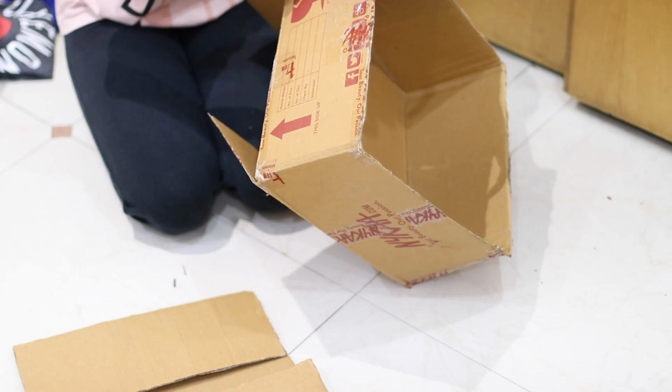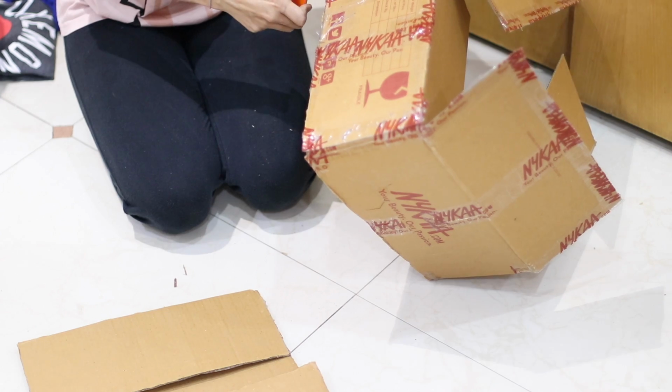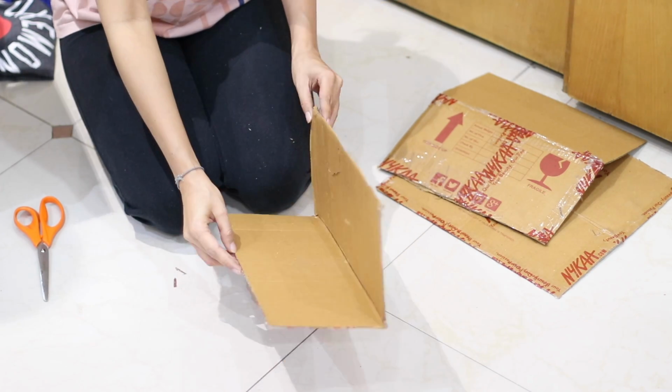Now let's move on to the next DIY that I'm going to use as shelf dividers. Make these shelf dividers, or you can use them as drawer dividers like I have. You need to use corrugated boxes again. This time we are using one flap, and any cardboard box, just use them at the right angle.